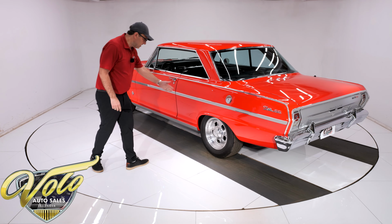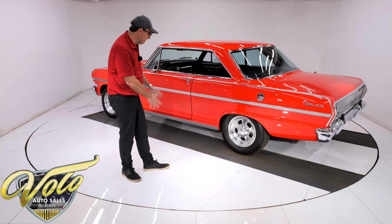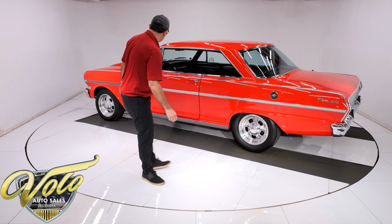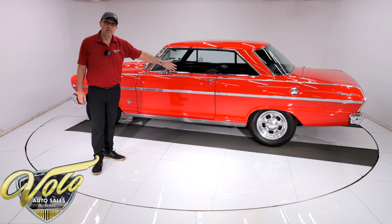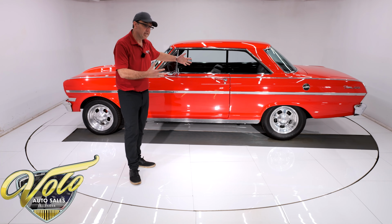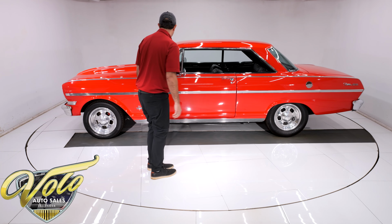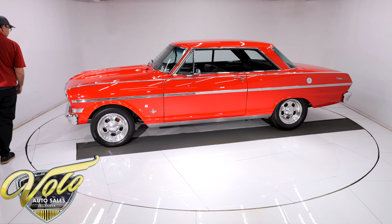It's riding on 15-inch Weld super light wheels. They're polished up real nice, good looking wheels. BF Goodrich tires. They're drag radials. They're like a street slick tire in the back. Obviously fatter, wider in the back. So gorgeous. Let's get inside and check it out.